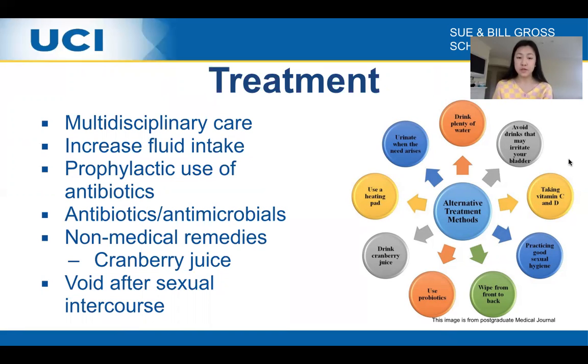There is also a very well-known non-medical remedy that caregivers can educate patients with, which is to drink cranberry juice. Additionally, as my classmate Heidi has talked about, sexually active women need to urinate right after sexual activities because urination helps flush the bacteria out of the bladder.